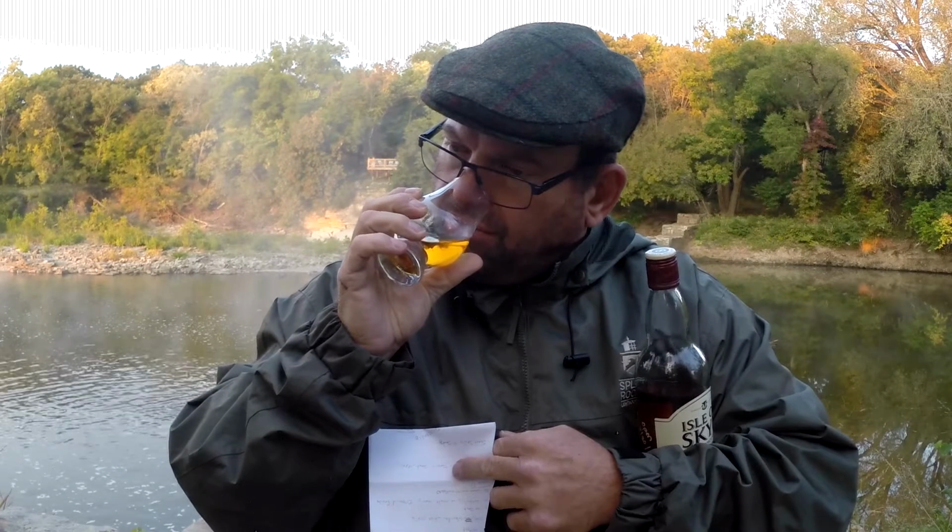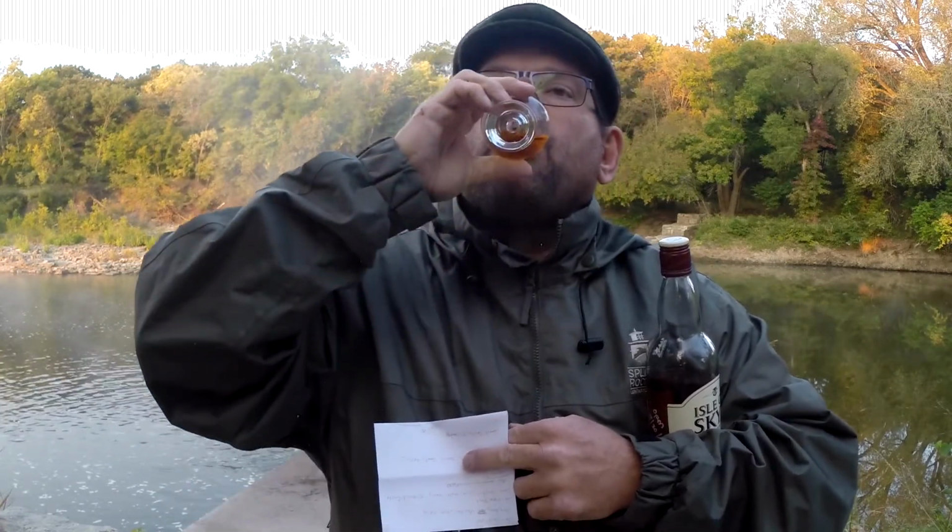Let's go in for a taste. The 3% helps on the mouthfeel over the Islay Mist. A little more peat in the palate. It's not overly peaty though. It's salty. Honey. Again, the peach pear thing going on. It's very fruity in a lot of ways. Touch of raisin in there. Not a lot.